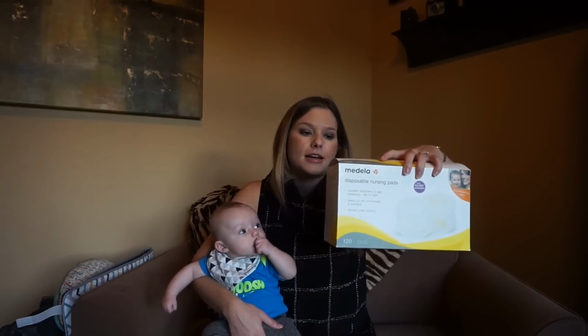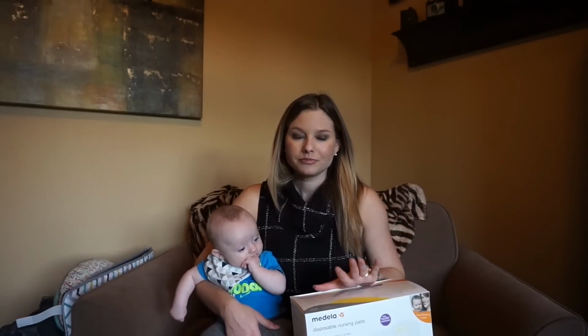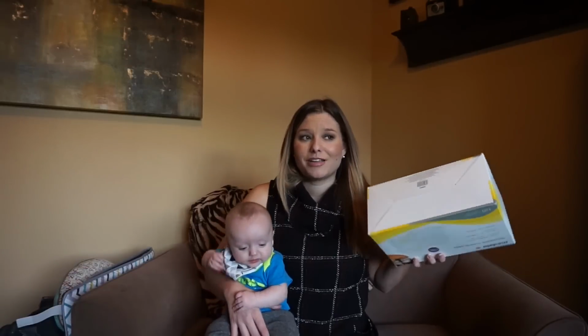So I ordered these. I got a big box on Amazon, probably like 120 of them, and after about 2 or 3 nights of wearing them, I was like, these are not worth it. They're sticky on the back, and so then they come unstuck from your bra. They flop around and they get gross, and I didn't even like them for their purpose, let alone I only had that issue for about a week. Then my milk started to regulate and I wasn't leaking every night. So this was a big waste of money for me.